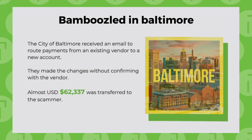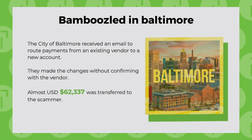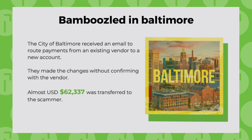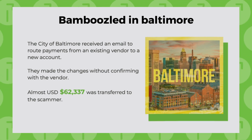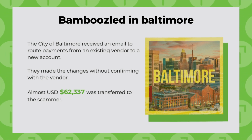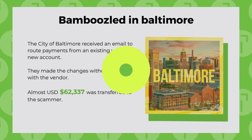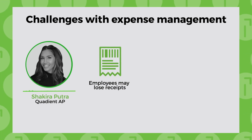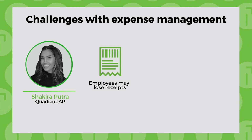And almost $62,337 was transferred to the scammer before the real vendor submitted a complaint about the payment delay. It took about a year to unravel the whole scheme and identify the culprit. Even the most experienced teams can fail to identify the signs of a scam. So how do we make sure this is something that does not happen at your organization? Beyond the threat of outright fraud, manual AP can also lead to expense management errors and even expense abuse.